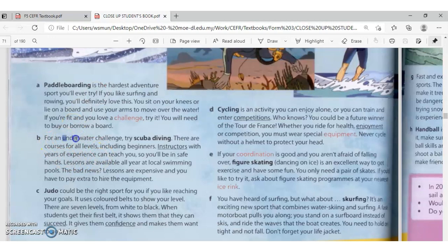For an underwater challenge, try scuba diving. There are courses for all levels, including beginners. Instructors with years of experience can teach you, so you'll be in safe hands. Lessons are available all year at local swimming pools. The bad news: lessons are expensive and you have to pay extra to hire the equipment.